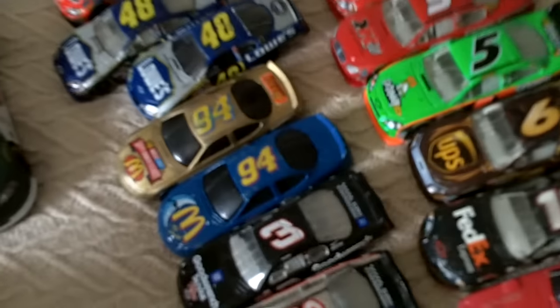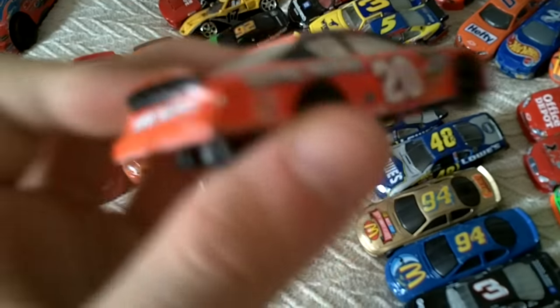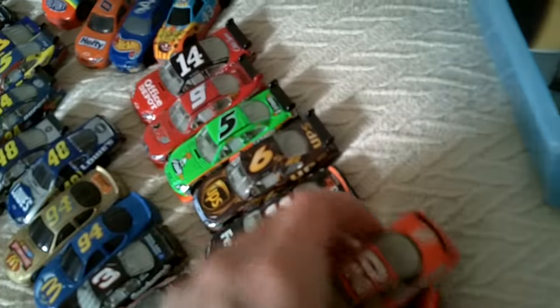So that's that. We've got some Earnhardts here. This is when the movie Dale came out. So that was pretty cool. And I think this was the Daytona 500 winning car. I'm not sure, but yeah. Then we've got 2006 Tony Stewart. I think that's 2006. Yeah, that's 2006. Goes along with Denny Hamlin.